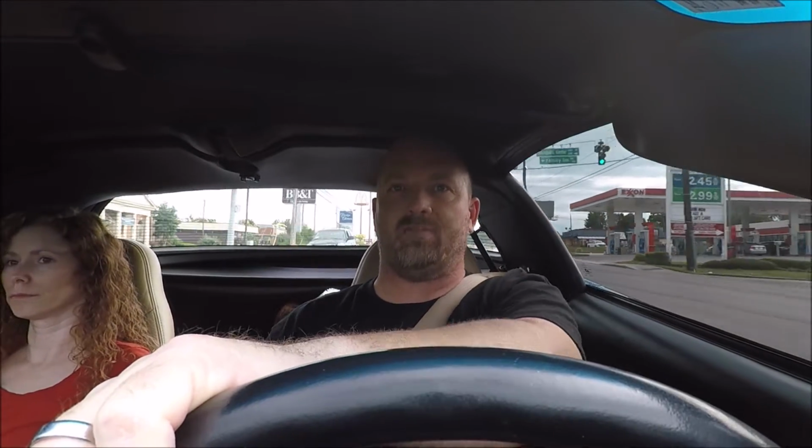A lot of those guys are running fives, in the 5 second range, all the way up to low 6 second range. In its current state, this thing just doesn't have a chance.